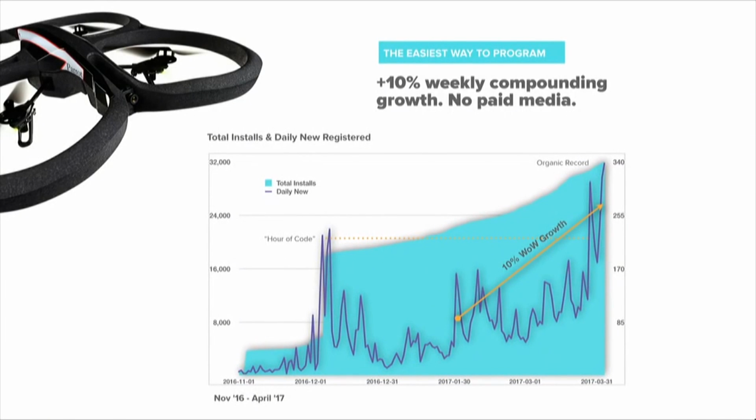We launched Ready in the fall of 2016 as the easiest way for non-coders to create software. We've grown to 30,000 users at 10% a week compounding with not a dime spent on paid media and no viral growth engine. Our average user is 18 years old, and we are all over the world. It's from this cohort of users that we heard the question, can we use Ready to program our robots?